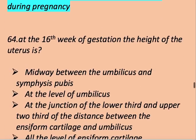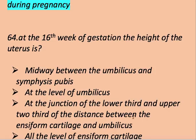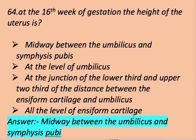Next question. At the 16th week of gestation, the height of the uterus is: options: midway between the umbilicus and symphysis pubis, at the level of the umbilicus, at the junction of the lower third and upper two-thirds of the distance between the ensiform cartilage and umbilicus, and at the level of the ensiform cartilage. Right answer is midway between the umbilicus and symphysis pubis. At the 16th week of gestation, the height of the uterus is midway between the umbilicus and symphysis pubis.